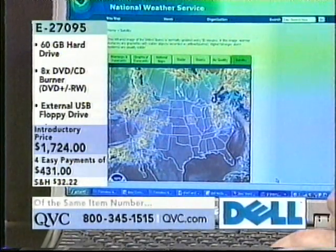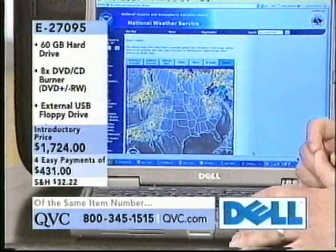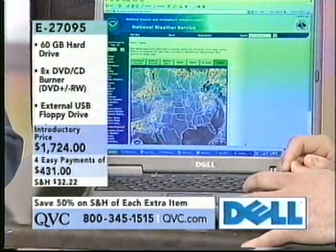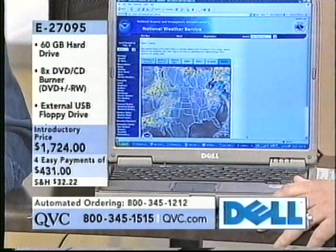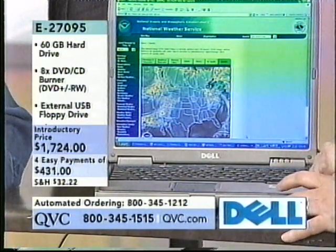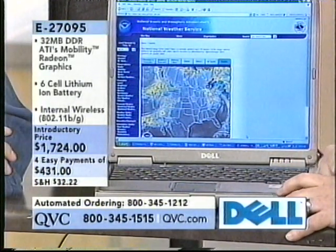So you can play your DVDs, play your CDs, and you can burn CDs, right? And you can burn DVDs as well. Absolutely. A notebook that allows you to burn DVDs and CDs. You got the external USB floppy drive in case you have some older software that's still on floppy. You can use it with this.